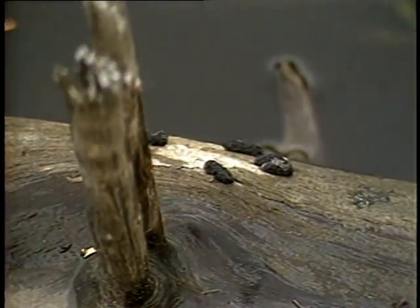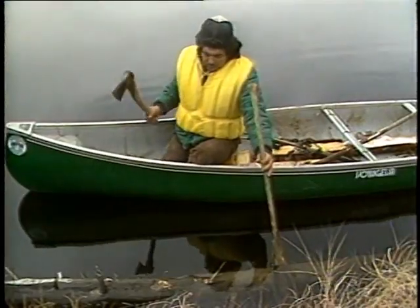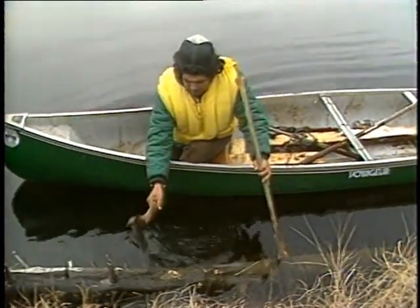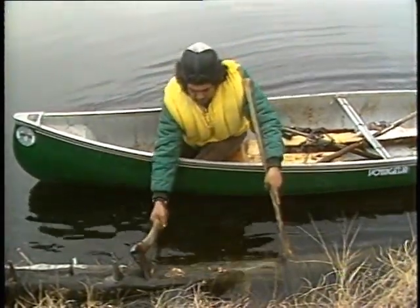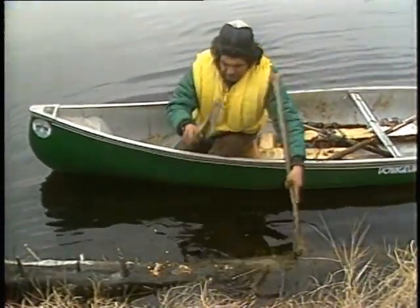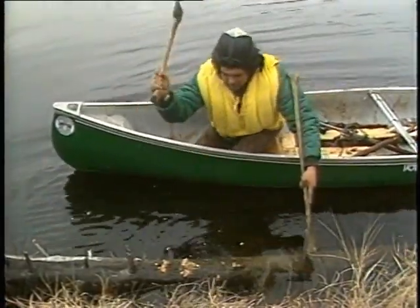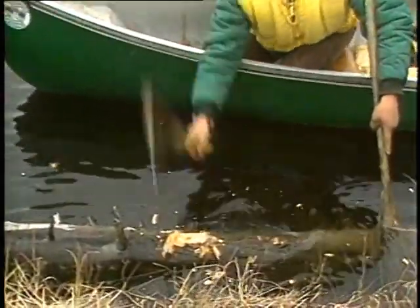Oh yes, did you notice the droppings? There must have been a muskrat in the area recently. Now we know this is a good site. What kind of trap are we going to use? Did you guess right? They've opted for a drowning set.